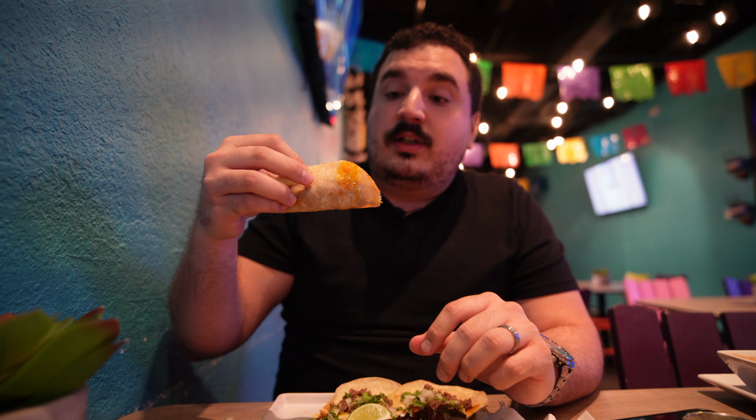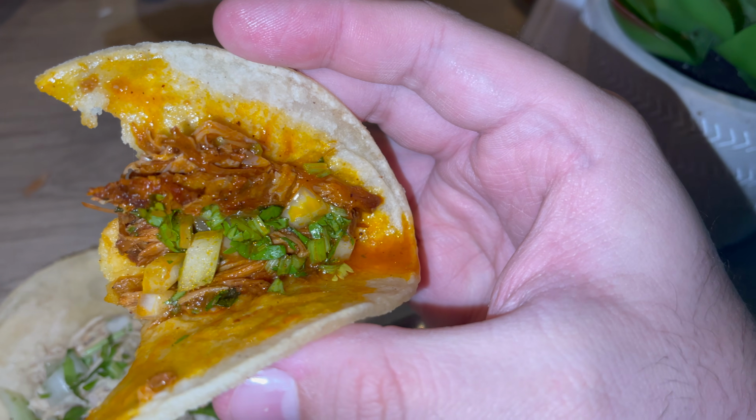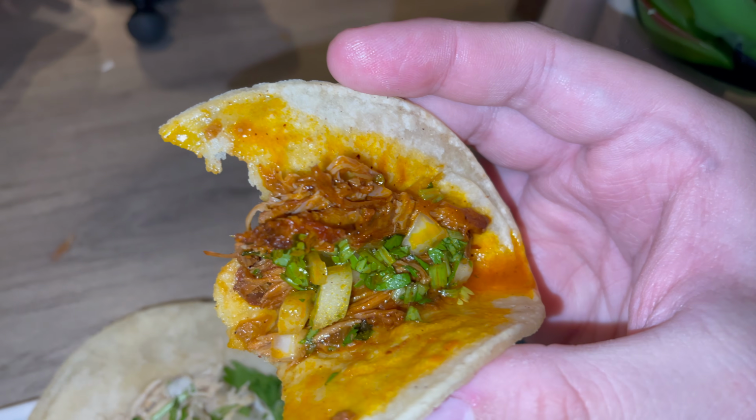Right, the one that's been really calling out to me is the cochinitas, which is the pulled pork. It looks like it was cooked in a sauce, so it looks really, really good. Go ahead and try this out. That is delicious. Lots of cilantro, nice fresh white onions.